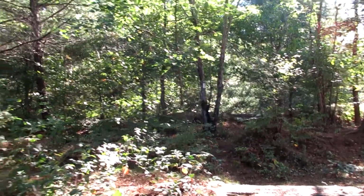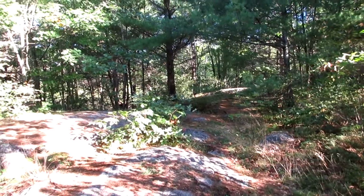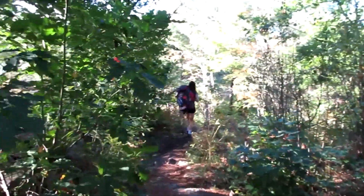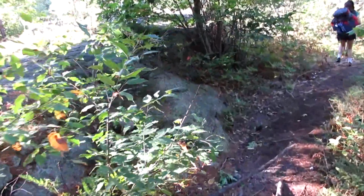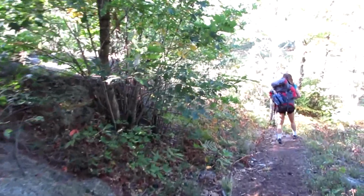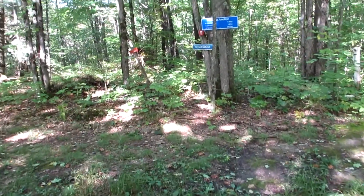So after coming from here and heading down here and getting in the middle of the bush and realizing there was no blazes, and we checked the GPS and it said we were off trail, so we came back to the known point, and the trail heads off 180 degrees from the direction we were heading in. So we've reached Petticoat Junction.